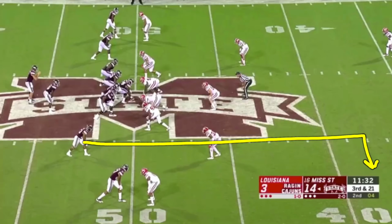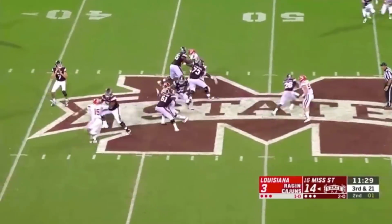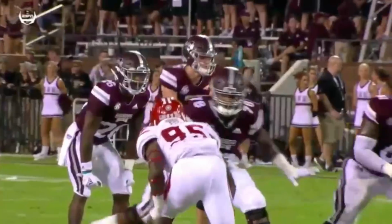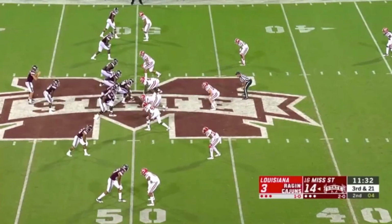Here's Mixon on an outcut. 3rd and 21, penalties got him backed up here. Good route against cover 2, so the safety's deep, and he throws it in there, a strong throw. A couple things about it. Protection's got to be good if you want to run this kind of route. The other thing is look how deep the safeties are. One's in the shot, one's not.